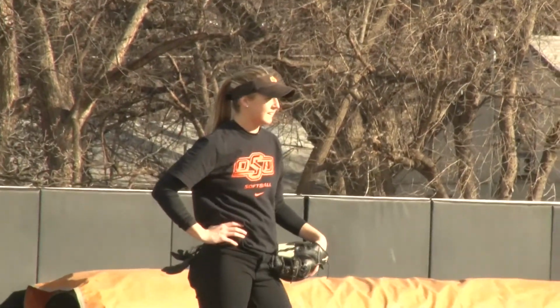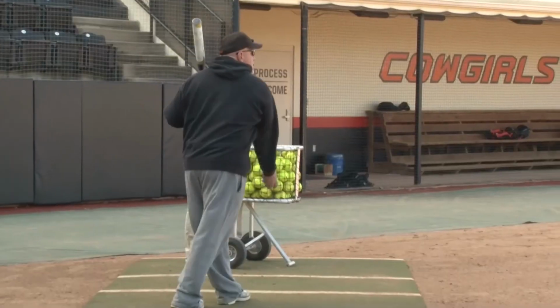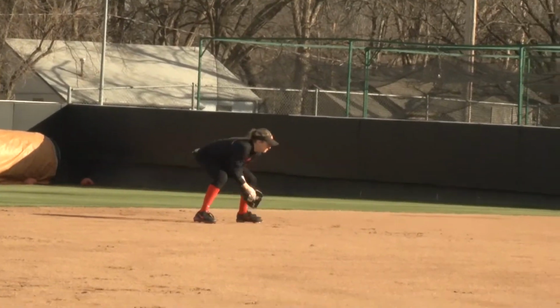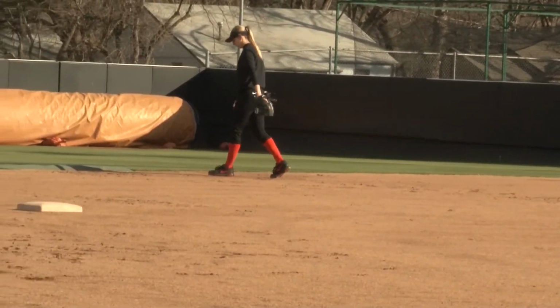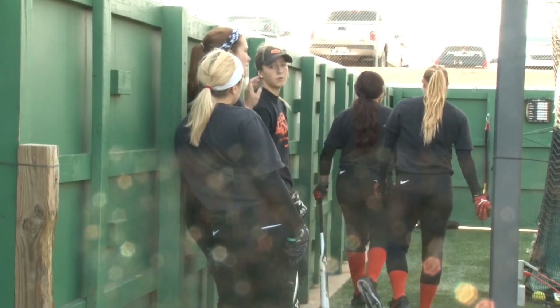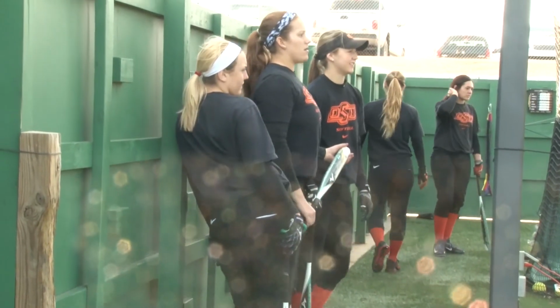As a highly recruited infielder from Coeur d'Alene, Idaho, Vanessa Shippey is one of those freshmen. Shippey started all 3 games at second base against Arizona and was responsible for some of the team's biggest plays. While on defense, Shippey doesn't allow her inexperience to slow down her role as a young leader, and she's beginning to see it pay off.